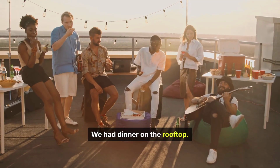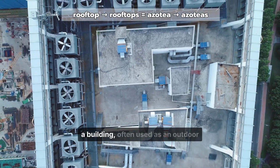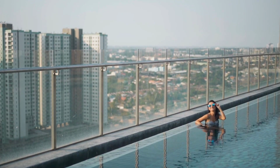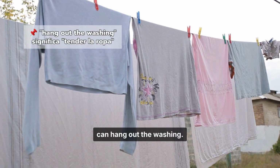We had dinner on the rooftop. A rooftop is the top surface of a building, often used as an outdoor space. There's a swimming pool on the rooftop. This building has 2 rooftops where we can hang out the washing.